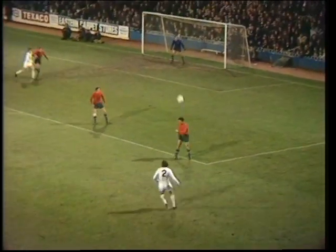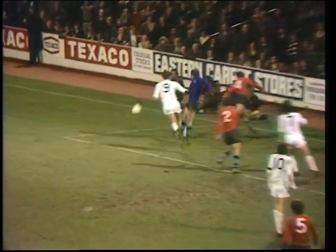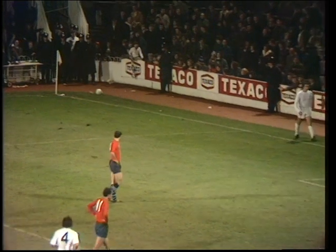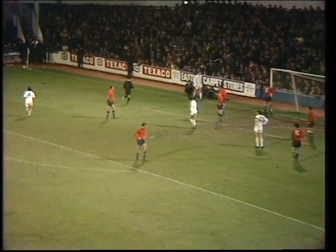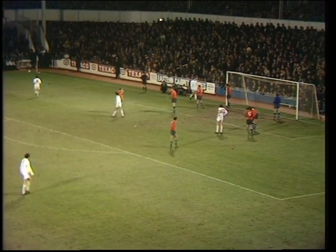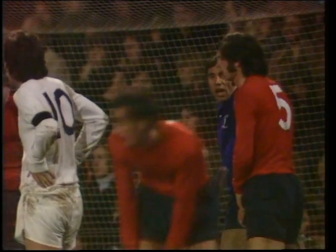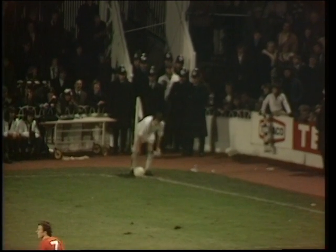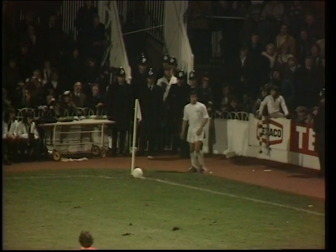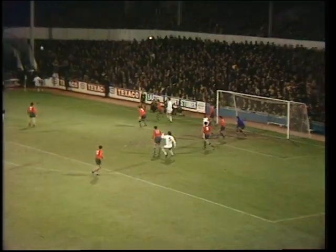This time a beautiful ball there by Naylor to his fellow full-back Ray Evans, and a curling cross once more, which had the goalkeeper going, and he had to palm that one away for the corner to Tottenham. So number 5, Hinchagashvili, right in there. Martin Peters in there. Martin Chivers at the near post.